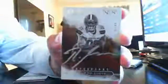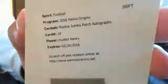Your next hit is for the Browns. Nice silver ink auto of Ricardo Lewis. And those are number 299. Silver ink Ricardo Lewis. Ezekiel Elliott patch. And then you have a rookie jumbo patch autograph of the Chargers, Hunter Henry. And little Hunters all over the place this year. Rookie jumbo patch autographs of Hunter Henry.